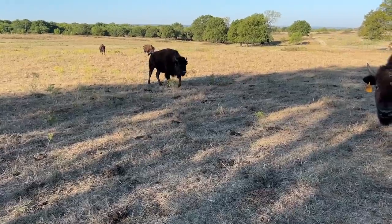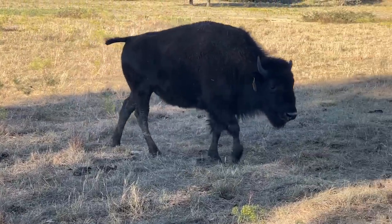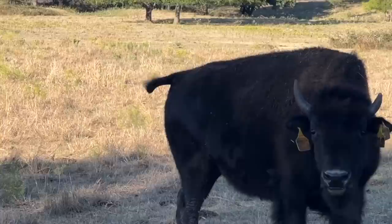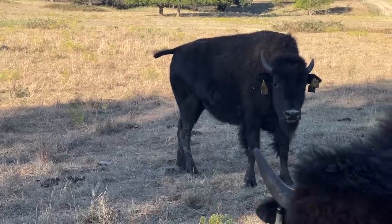Here comes Bobby. I like that name. Somebody recommended that name for our bobtail heifer here. Look at that little bobtail go. I think we'll call you Bobby. I like it.